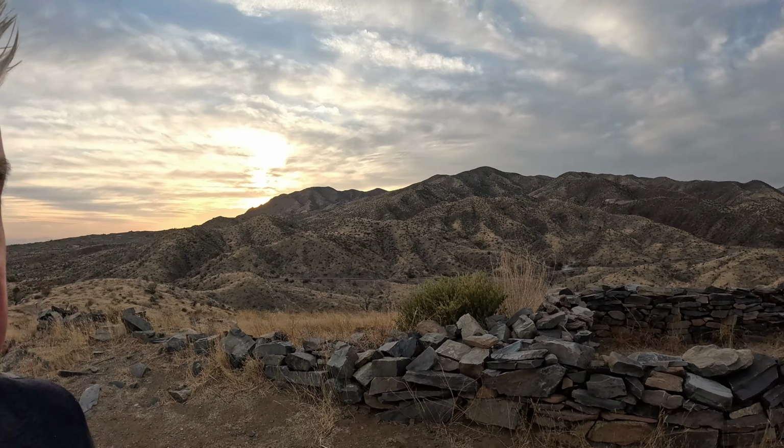So we made it to the top of the little climb, which was not terrible, but definitely wasn't expecting to do that right away while we were driving up the Gateway Trail. But check some of this stuff out.